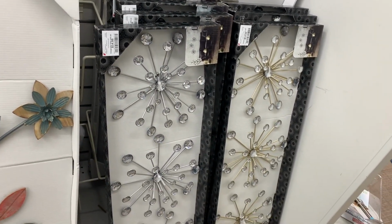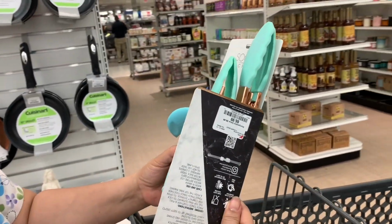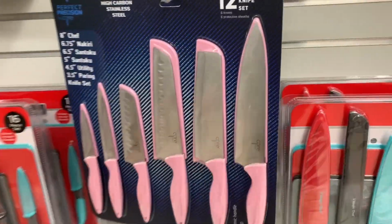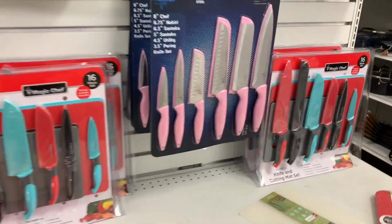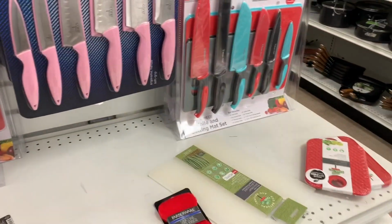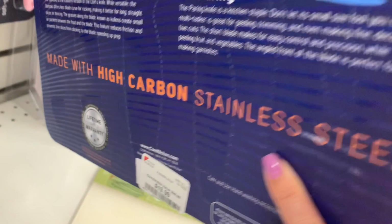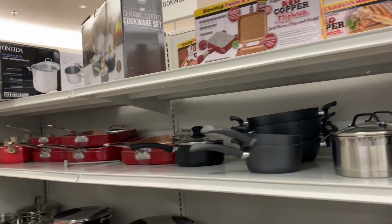This one's really cool. I like that color. Pastels. She picked up some of the thongs, whisk, and can opener. Just gonna send them all to the Philippines. Do you have pink knives? Those are really cool. I like this kind of pink right here because it's light. Love it. We also have this kind of knife right here. It's really cool. $20. Not bad. They also have all kinds of pans.